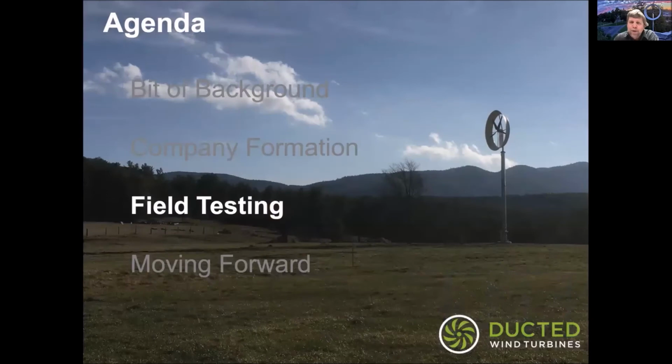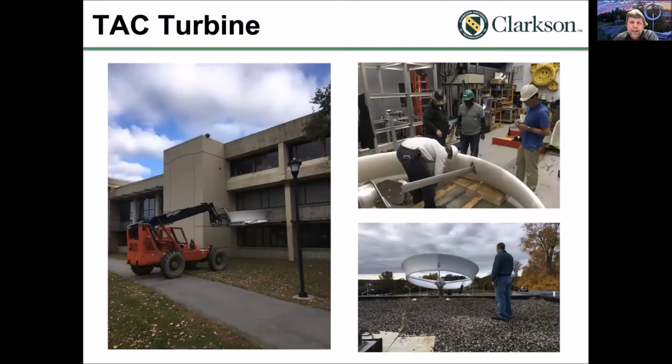So where did we go from there? Well, now we had a company, so to speak, and the university where I teach, they were very interested, and they asked if we could build a prototype. So we said, this is great, we'll build a prototype if you actually buy it from us, from the company, because we're licensing the technology from Clarkson. And so we actually had our first sale, if you will, which was kind of encouraging.